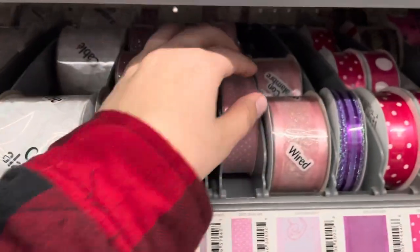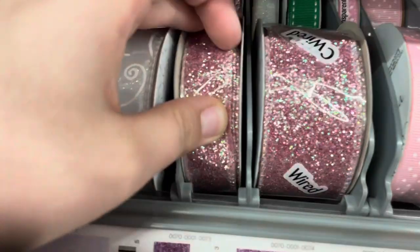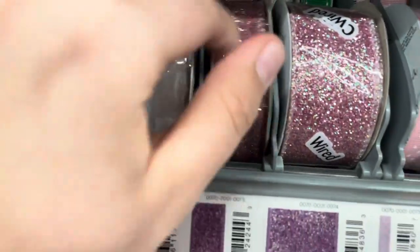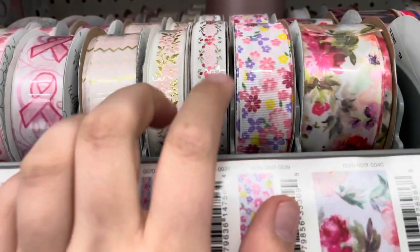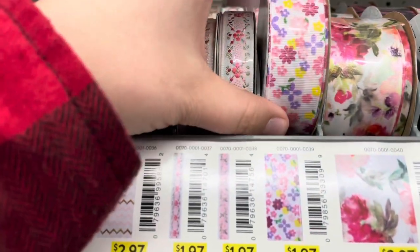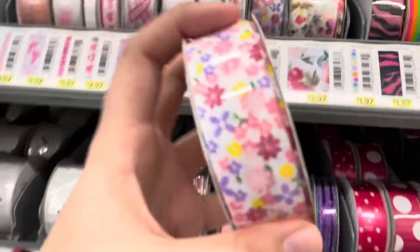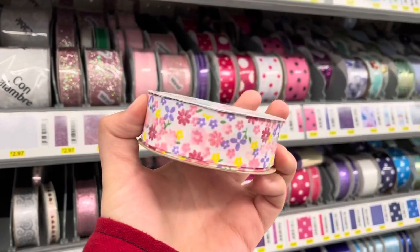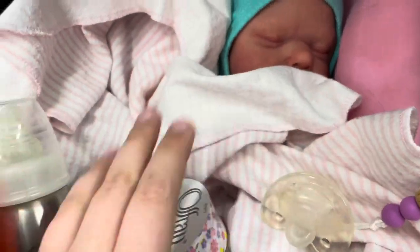Here we go. But I was thinking I could also use a ribbon, and these ones are really pretty. Look at this one. Although I feel like that one would shed, but I wish I could touch it so I could see. Look at these. They're so pretty. I don't know how thick I'd want it. I'd probably like that thick. I really like that one. That one's really pretty. I may go with that one. That would go with her outfit today. She's got a little purple floral outfit. So we'll go with that one.